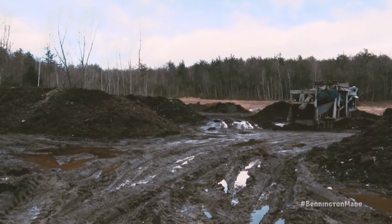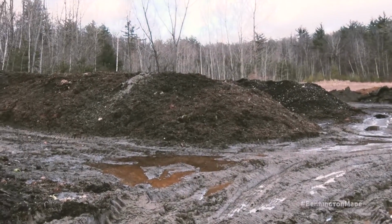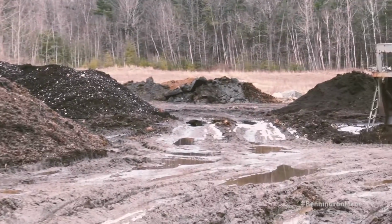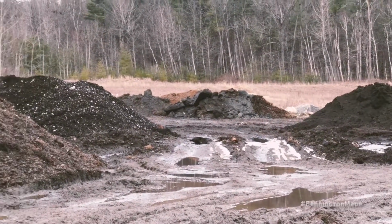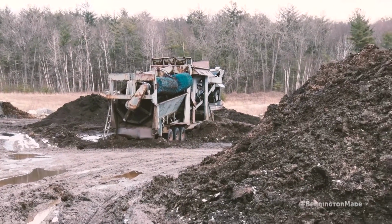It goes off of the active pad onto the curing pad. These windrows, like this one here and this one here, do not have any air going into them. We still turn them and we still manage them for about 6 to 7 months. And then it goes through a screener, and then the screened product is what we sell to customers.